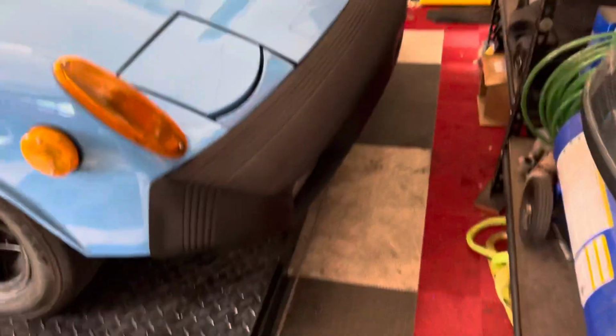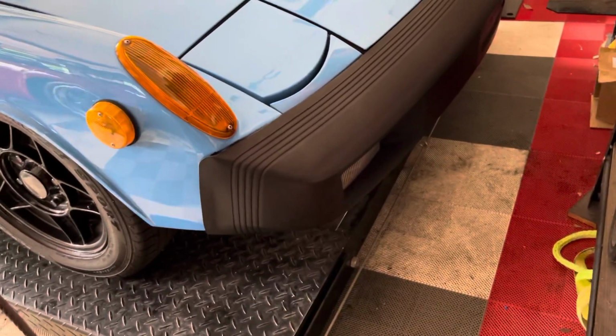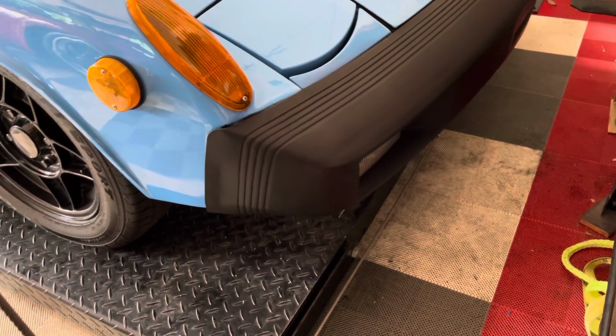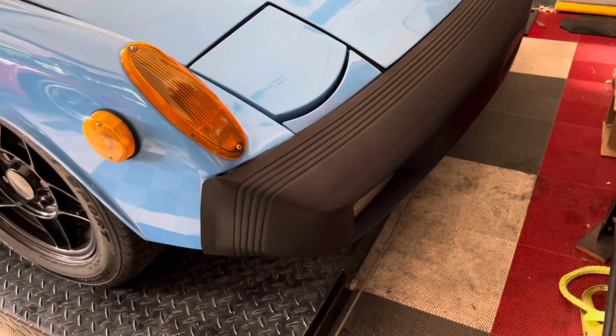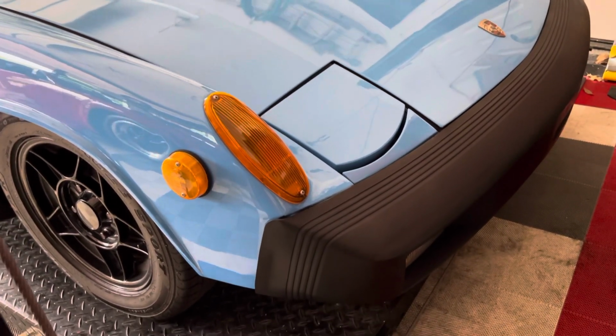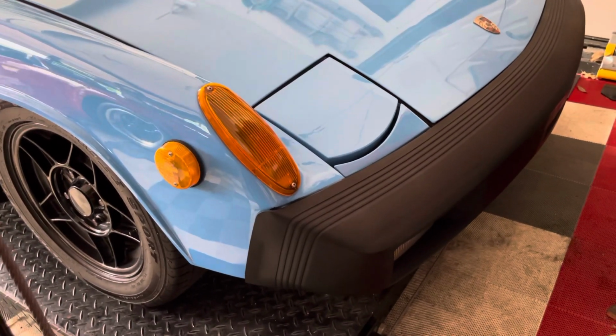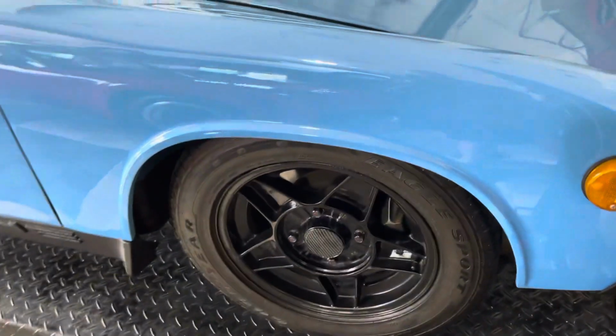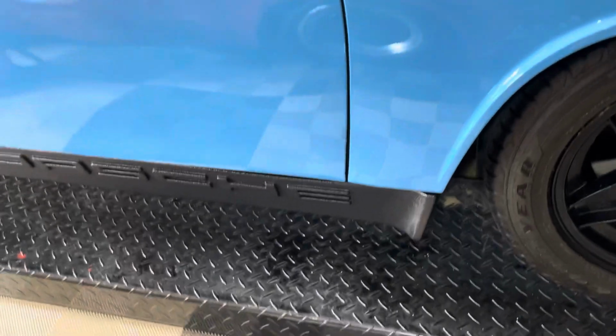Front bumper's all good. Fog lights are not coming on. I just checked, and there's no power to them. I did install LED lights. Bought a set of LED headlights, the sealed beam ones, 1 unit. Real happy with those. Boy, they make a big difference.